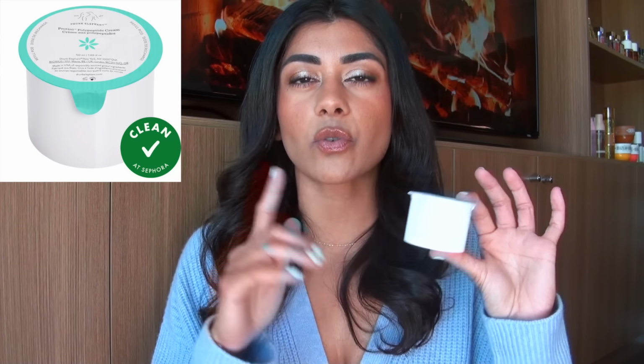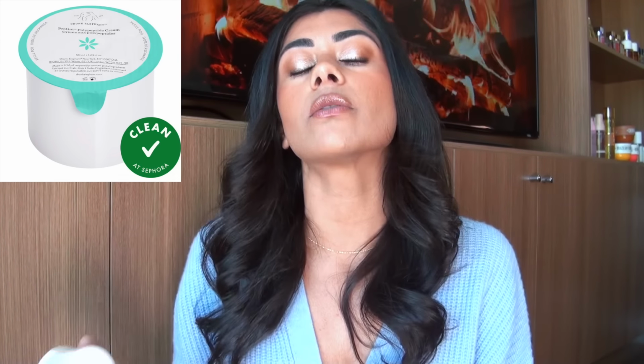So if either of these creams is a holy grail for you, it's so nice to be able to get a refill because you don't have to purchase the full plastic container again and again. I always felt like it was such a waste throwing away those plastic containers or recycling them even, but I still felt like it was such a waste. But these little refills are great. You can just refill the little plastic container that you already have. It's super easy, and you get to save a little bit of money by buying it in the refill, so definitely a win.